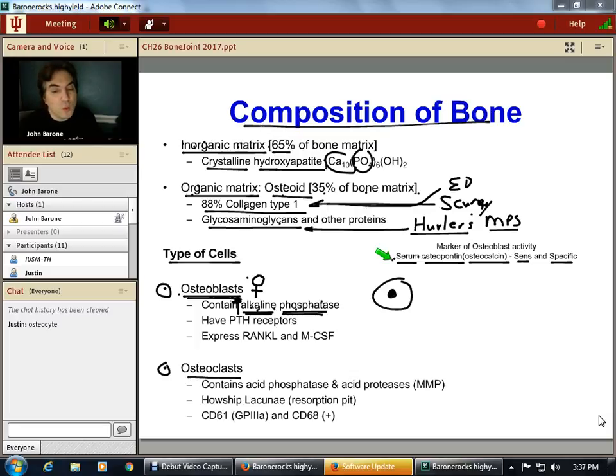Now, she's the one who controls things. She has receptors for PTH, parathyroid hormone. Remember, if calcium is low, you're going to make PTH to bring calcium up. You want to break the bone down a little bit. Well, PTH is going to go to her. So wait a second. She doesn't break, she makes. She makes osteoid. So here's the osteoid, and this is going to become bone. When it gets calcified, you get some GAGs and stuff. She's going to make this osteoid, which becomes bone when it calcifies.